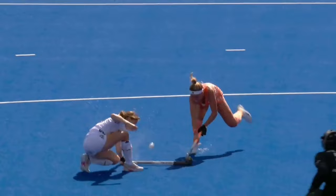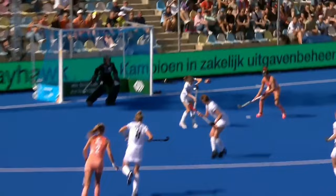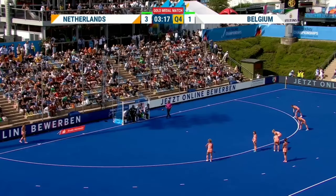You see Dika here carrying in, and the touch is fortunate for her as it kind of pops back in, but I think they claim it goes out, and it does, yeah, just off the. Risked surrendering possession. Ooh, painful one.